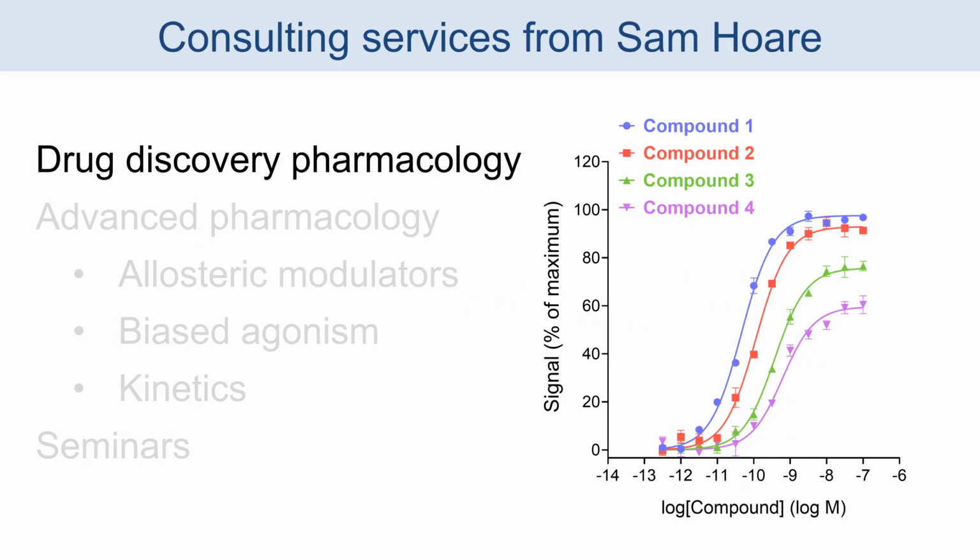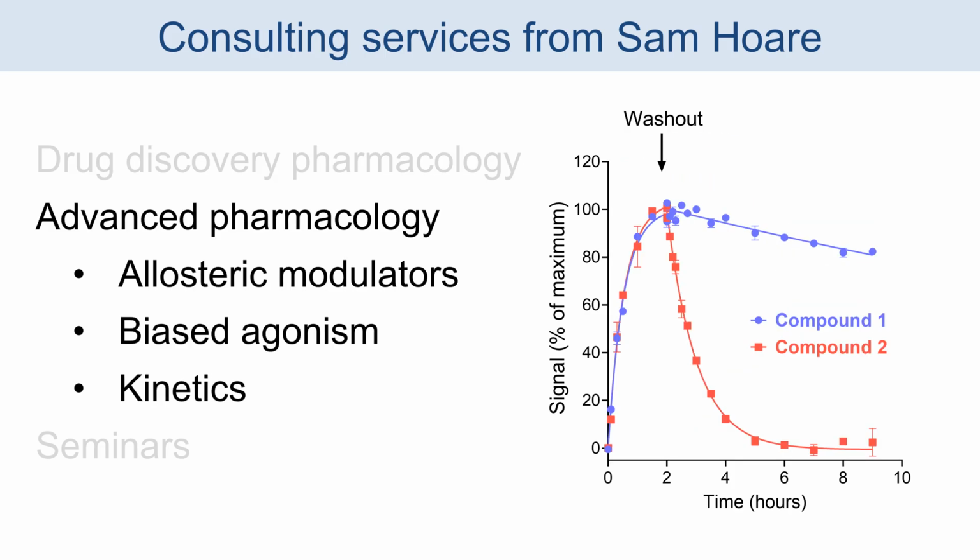I can support your pharmacology in drug discovery, from early optimization through to late-stage development, including the design of the pharmacology strategy for particular targets. I can help with new advanced pharmacology, for example, allosteric modulators, biased agonism, binding kinetics, and the duration of signaling as shown in this graph here.